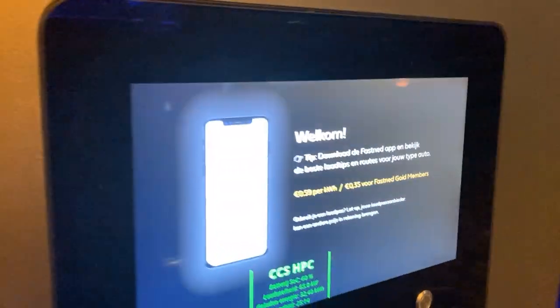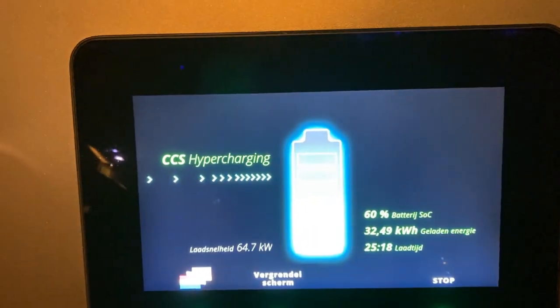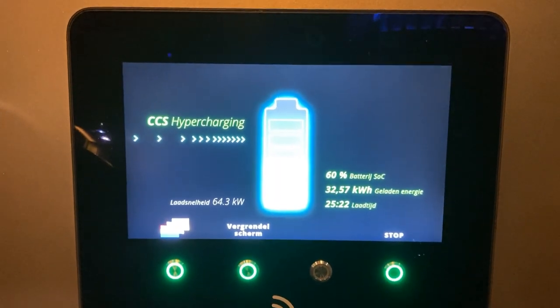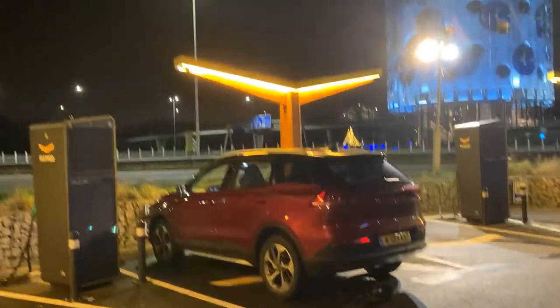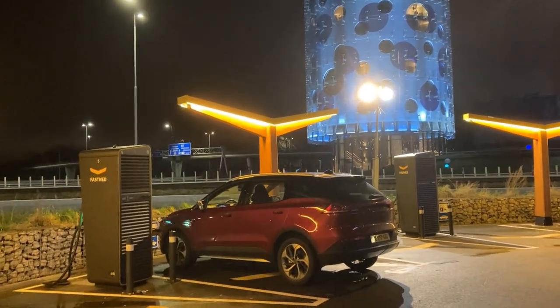Amps here at 60% by now. After how many minutes? 25 minutes. We added 32 kilowatt hours into the battery. Still going at 64 kilowatt speed. So yeah, no charging monster here, but for the budget, 40,000 euros in the Netherlands, pretty nice.